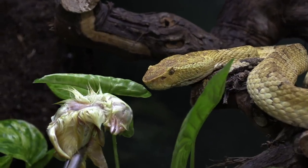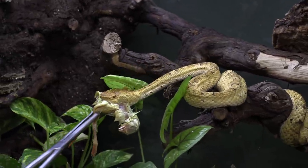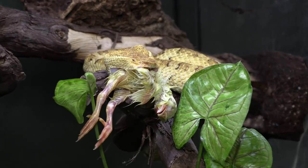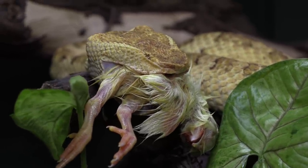She's super interested. You want it? Come on. Oh, look at that. That was a beautiful strike. Now, this is a flat-nosed pit viper. She actually has a second fang coming in on the left side of her face. And it's pretty interesting because snakes, just like sharks, shed their fangs like a shark will shed its teeth.